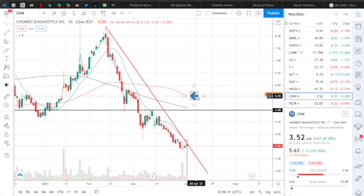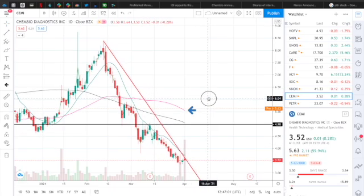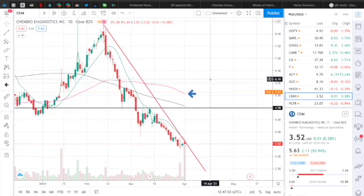Again, now the levels you should be paying attention to are the 50-day moving average, since we're opening up above it. Let's see if we can hold this level right here, right? Which is around $5.50. If that doesn't hold, we might be looking to come back to the 200-day moving average, which is around $5. And then we have this support also just below $5 right here. So those are the levels I'll be paying attention to on this one.